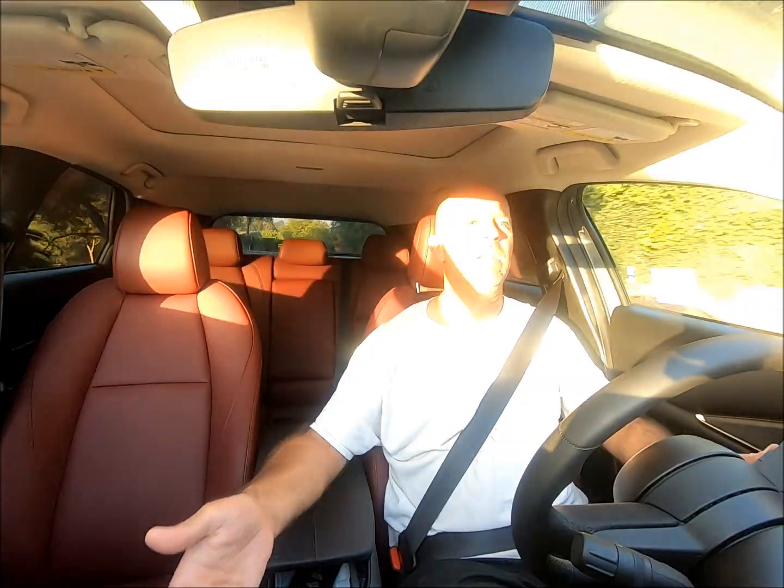You also have heated seats. Now, that's a nice feature to have when it's cold, but when you have leather seats like this, I would want to have more of an air-conditioned seat to help keep you cooled off. I'm surprised Mazda doesn't actually offer that with this model.